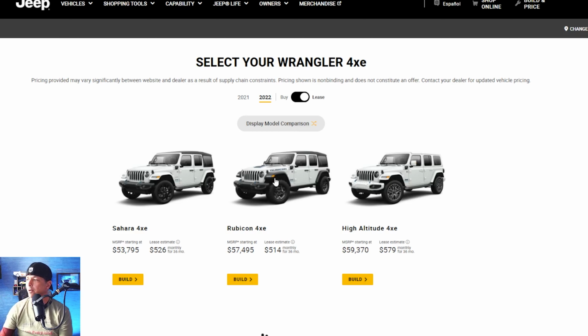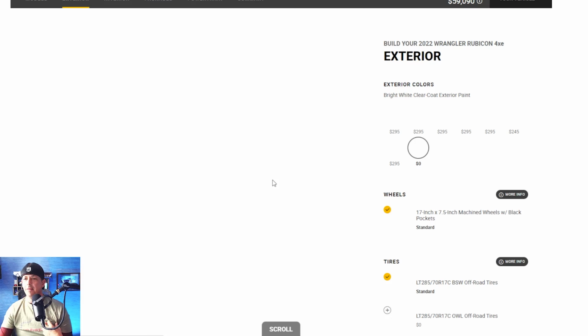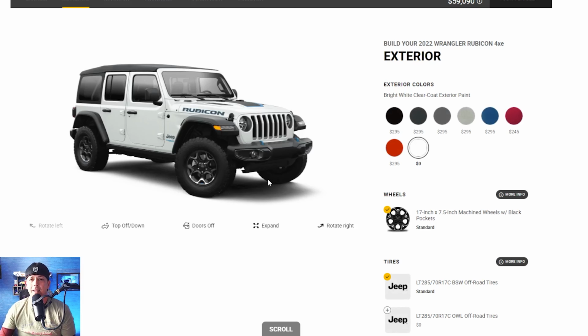So if I'm going to do it, I'm going to do it for me. I love off-roading. I want always the most I can afford for an off-road vehicle. So the Rubicon is the one for me. And look at that thing. We're getting the soft top on this. Once again, if you see the blue accents, that's because it is a kind of a hybrid of sorts. It's an EV for up to 40 miles, I think they claim, on the highway. And after that, it kicks in the little four-cylinder.